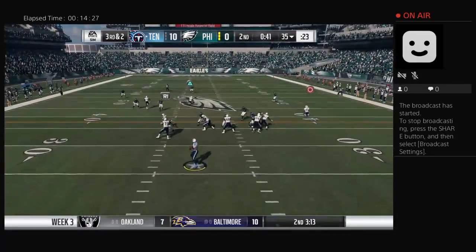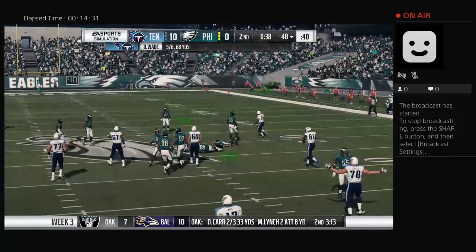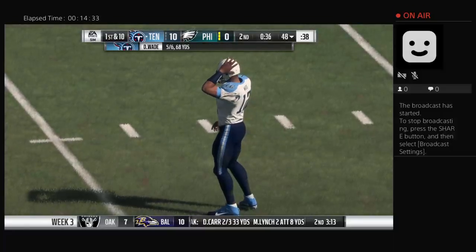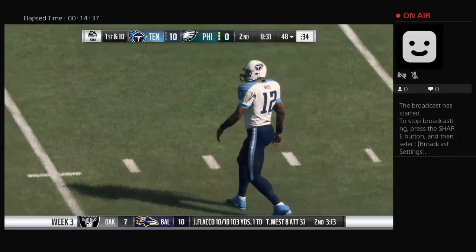Off play action. Wade. And Fowler's got it. And he's got a first down as he's up to the 48. 13 yards is the pickup for Tennessee and a first down.